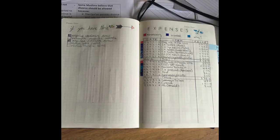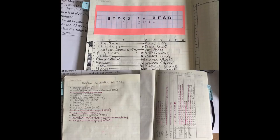She also has a couple of collections like expenses and tracking those, and books to read, and I really love what she's done with the system, especially her yearly overview.